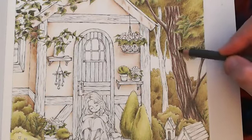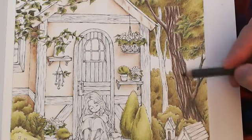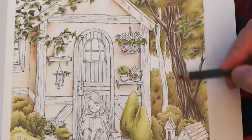This is actually coming together much better than I thought it would. I thought it'd be a hot mess. It's actually working out pretty good.